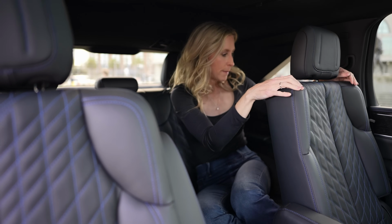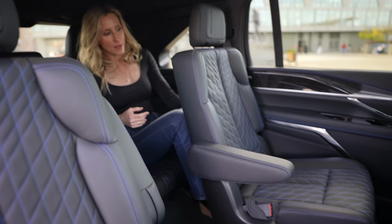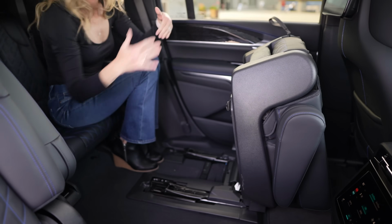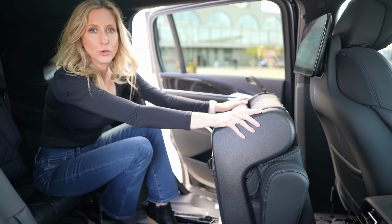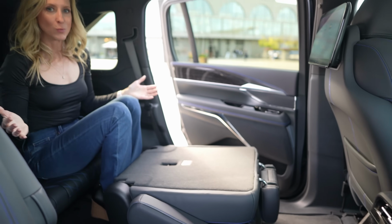These are on rails, which I mentioned, and if I wanted to get myself out of the 3rd row, there's a handle on the side that I would pull, and it would collapse that, and a second pull, it will tumble out of my way so that I can try to gracefully exit the 3rd row. Like I mentioned, if these are tumbled, you can't get a car seat in there, so it's not my favorite, but it's what we've got to work with.